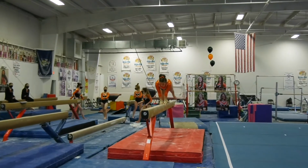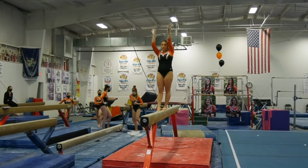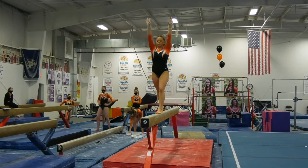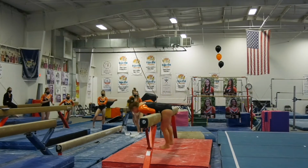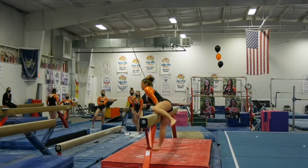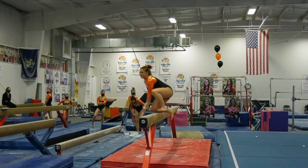The gymnasts have 5 requirements on each event. On balance beam, you're looking for a full turn on one foot. They need to do a flight skill like a back handspring or a back tuck. And we have a fall on one of the required elements. That was a full turn.